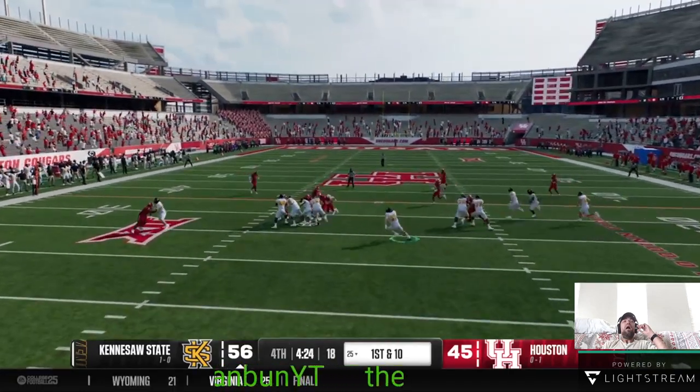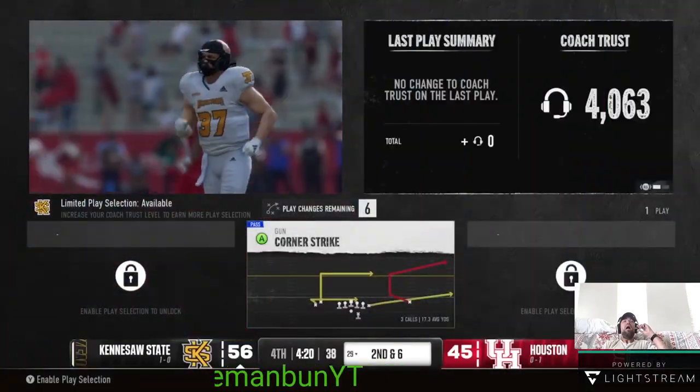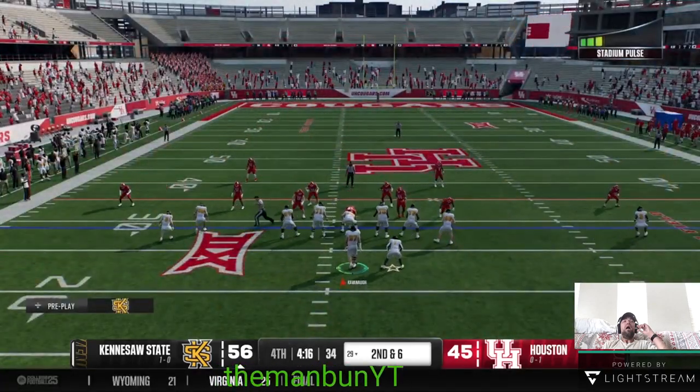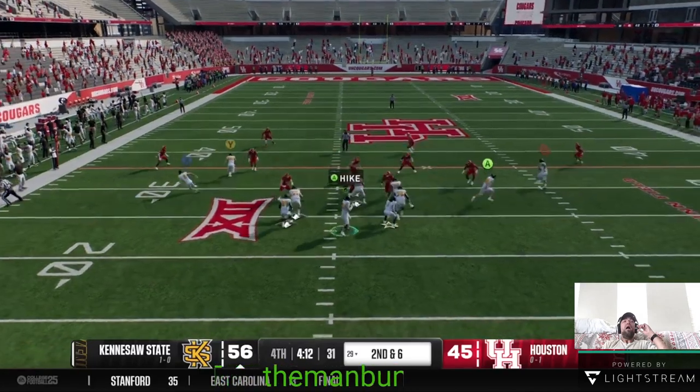They'll give it to the back. Finds that crease, and he's got four out to the 29. Late in football games, I have a plan. I want to run the football. I want to put my quarterback in great situations if I do throw it.